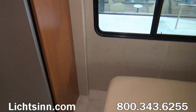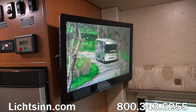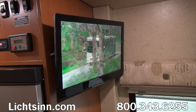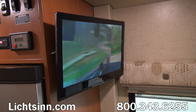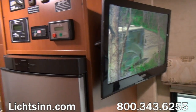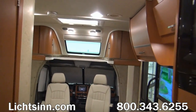And then at the foot of the bed alongside the passenger side, this is where you'll also find the factory installed option of the 22-inch high definition television. Beautifully laid out, one of our most successful floor plans in the View Profile and Navion IQ lineup. Again, some nice improvements in 13 from 2012 and prior.